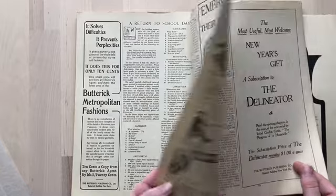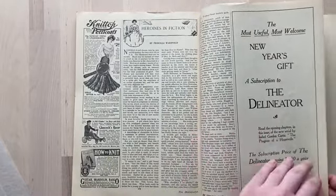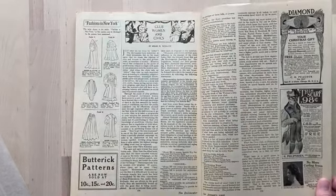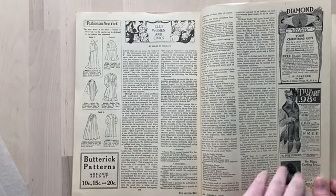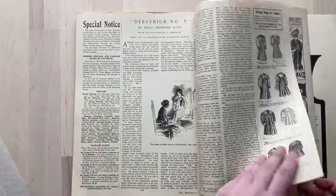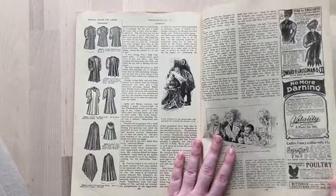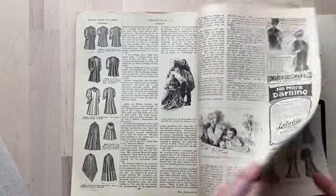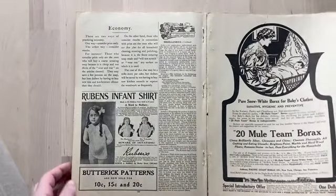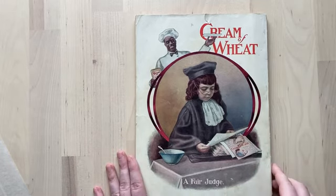Butterick Metropolitan Fashions. New Year's gift, a subscription to the Delineator. Y'all know this is a good investment. And there's the last page with a cream of wheat ad on the back.